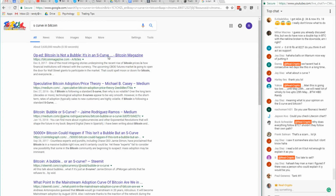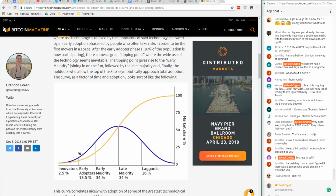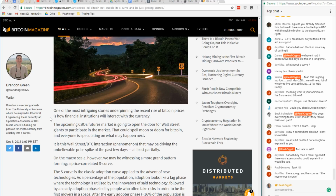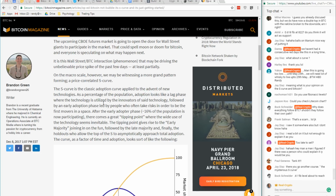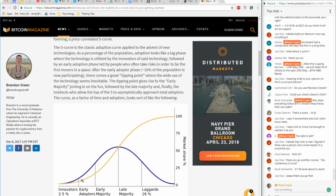It's not a bubble, it's an S-curve. Oh, are they talking about that adoption chart? Oh, this S-curve. One of the most intriguing stories underpinning the recent rise in Bitcoin is how financial institutions will interact. Blah, blah, blah. S-curve is a classic adoption curve applied to the advent of new technologies as a percentage of the population. Adoption looks like a lag phase where the technology is utilized by innovators and technologists. So they're saying we're here is what they're saying.